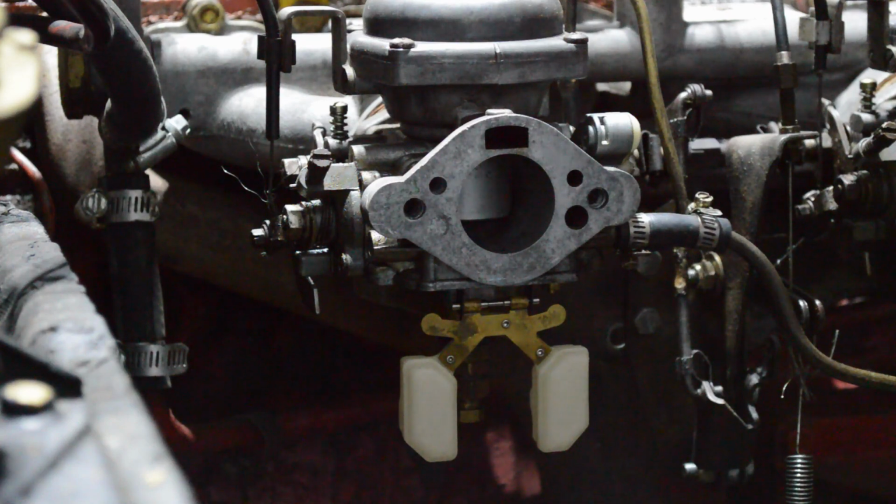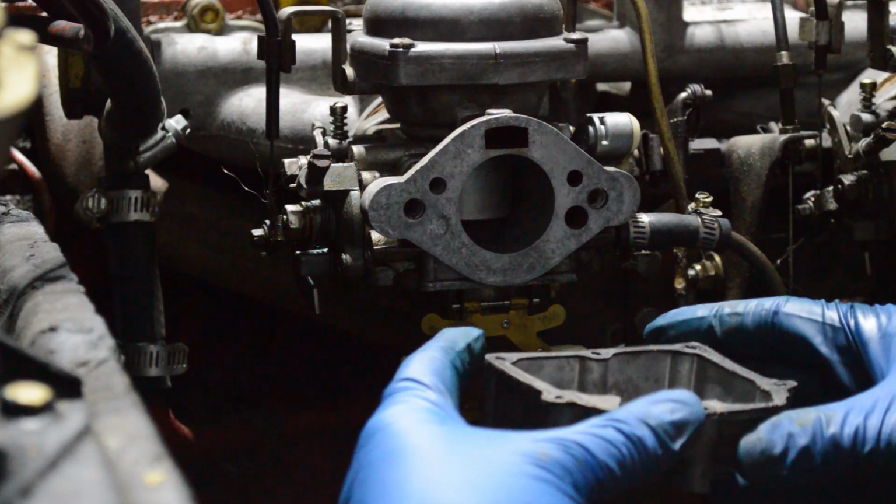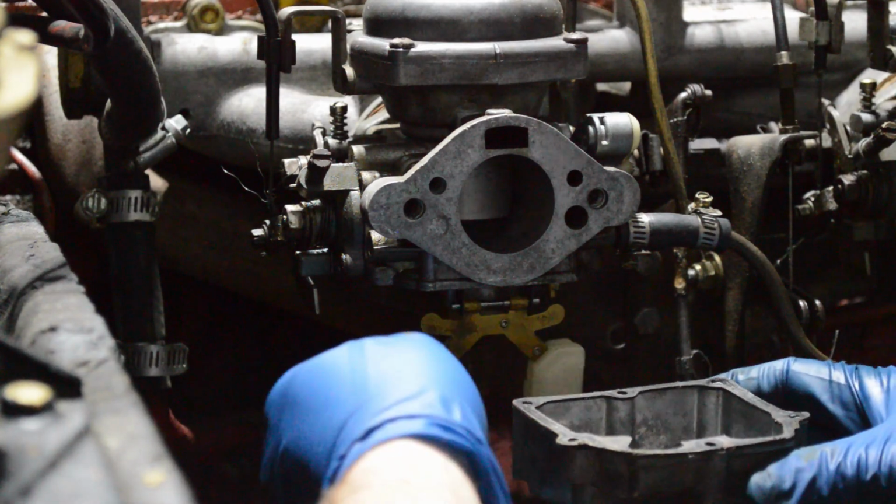All right, we're going to wipe out the float bowl and put that back. Fit a new gasket, or at least make sure the one that's on there doesn't have tears.